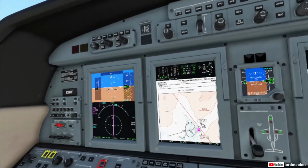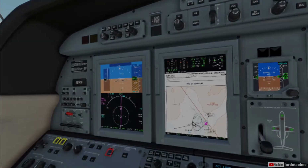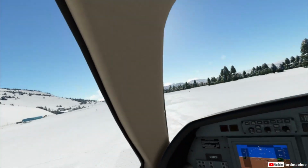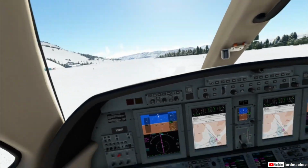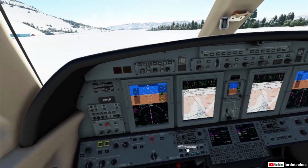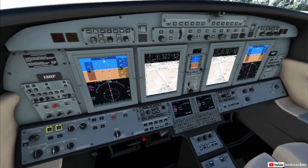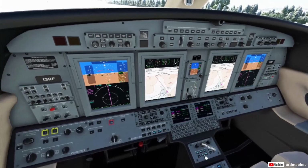Alright, so this is the departure chart for Narsarsuaq. We're gonna depart straight out. Alright, runway 24 is identified somewhat. Alright, toga button. Pitot heat. Flaps are set for departure. Speed brakes are retracted. Landing lights have come off. Taxi lights are off.